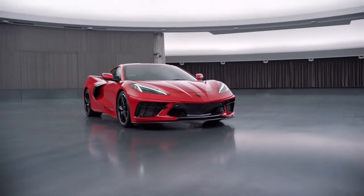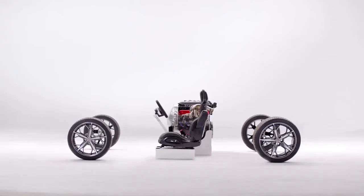Everything's backwards on a mid-engine car. You can't move one thing in the inside of the car without affecting a whole bunch of other things. When you put the engine in the back, you actually want to think about moving stuff forward. So to get the right amount of weight on the front, you actually have to move those front wheels rearward.